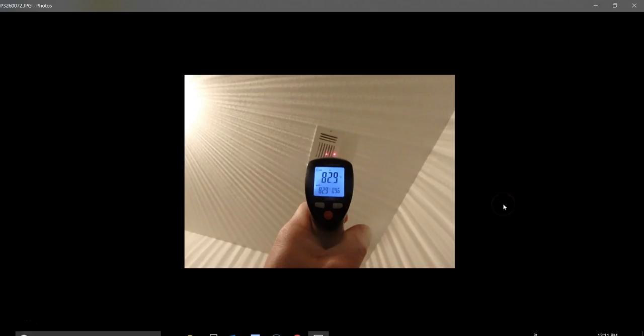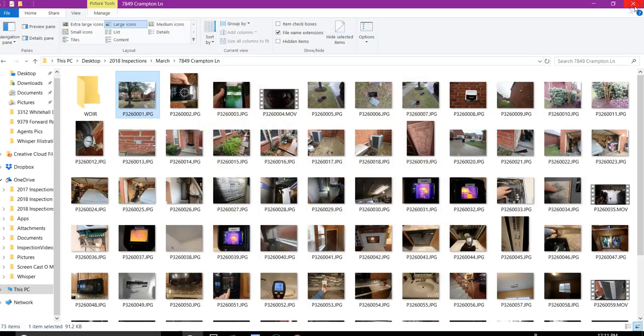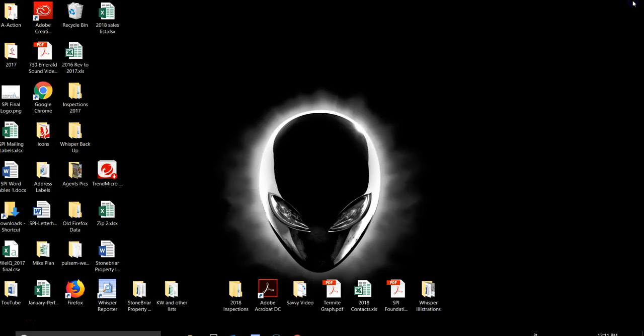So overall, some little electrical things going on. That's what I feel is the overall take. And the heat. Yeah. Okay, I'm going to take just some photos of each room. Okay.